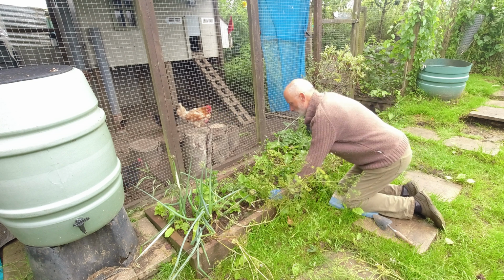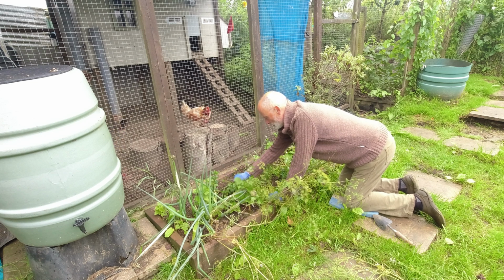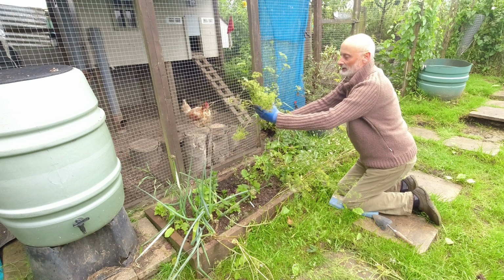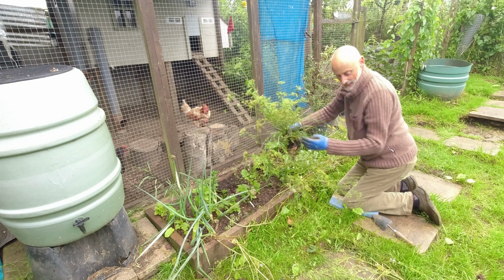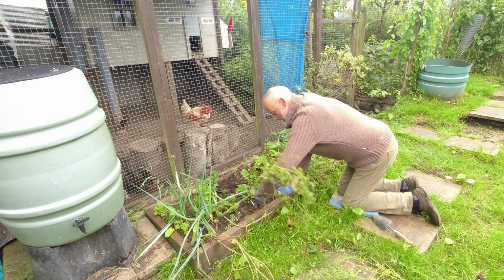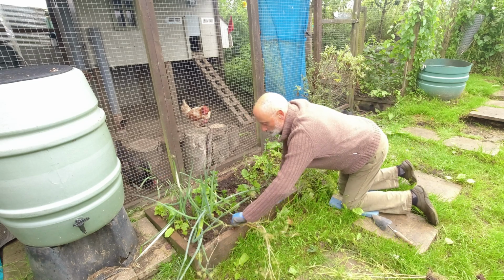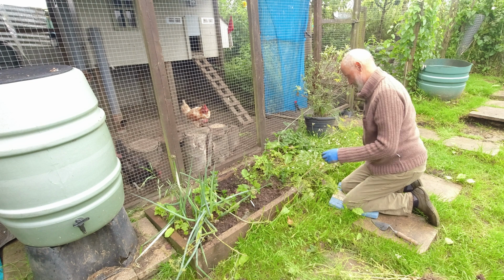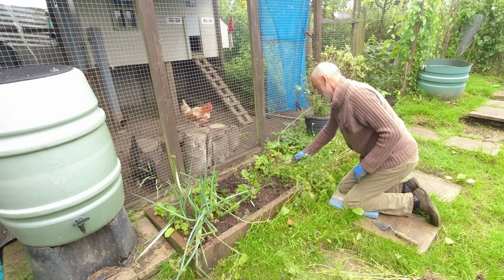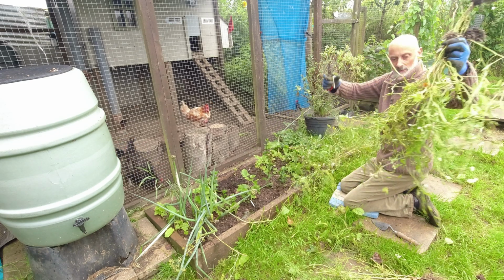And in amongst this, I've also got coriander. And the coriander went to seed very quickly. And you can see it's covered in seed there. And I could wait and collect that seed, but I've got plenty. So I'm not going to do that. Let's get those out. There's another one here. And well, if I work my way through and remove all that, we'll be able to see what else is happening. So let's get it out.